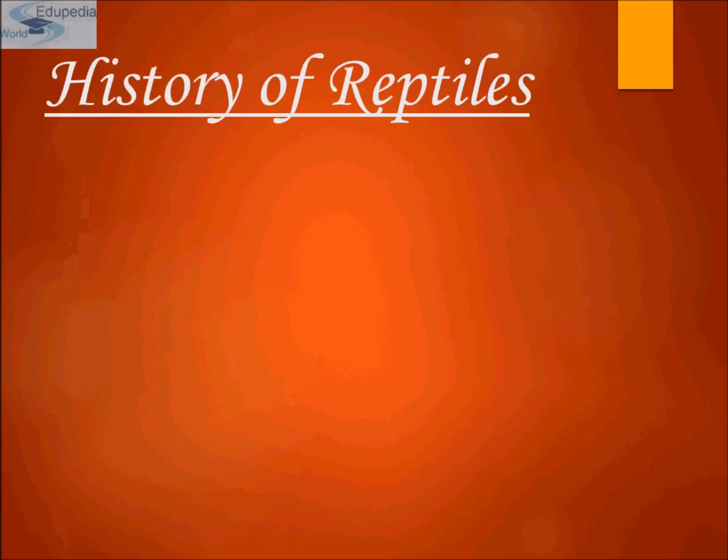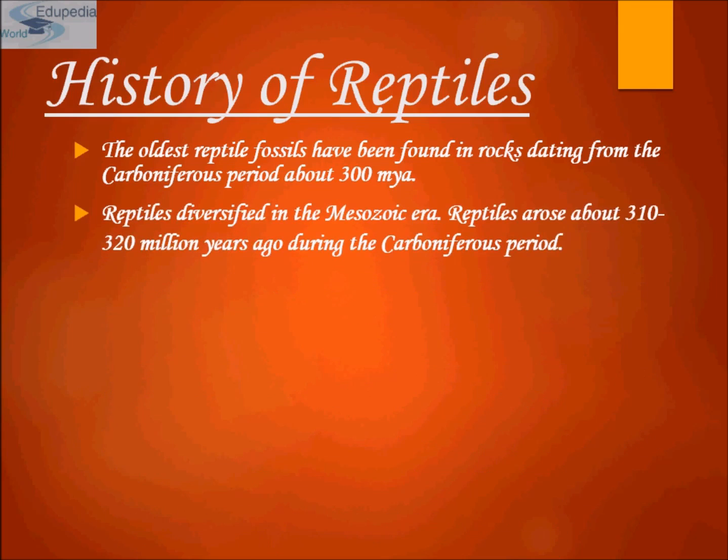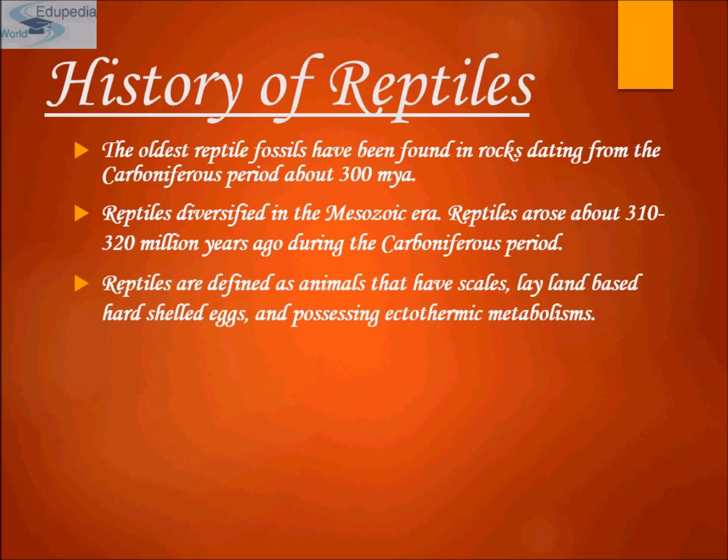Now come to the history of reptiles. The oldest reptile fossils have been found in rocks dating from the Carboniferous period, about 300 MYA. Reptiles diversified in the Mesozoic era. Reptiles arose about 310 to 320 million years ago. MYA is million years ago, during the Carboniferous period. Reptiles are defined as animals that have scales, lay land-based, hard-shelled eggs and possess ectothermic metabolism.